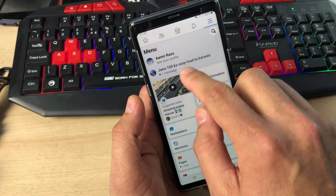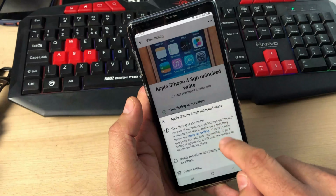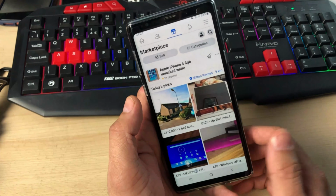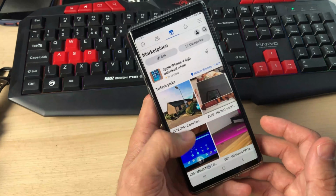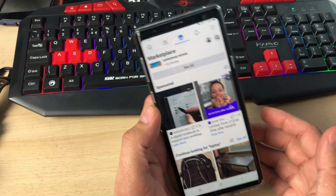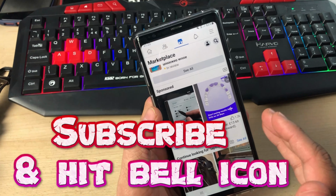Just to give you a heads up, I have listed only one product from my account. As you can see on my marketplace, there is only one item which I listed a couple of minutes ago, and that is under review. That is standard for a dormant account which has been sitting around for some time. I haven't used this for some time, but keep a note of these things which you should figure out next time when you list your item.